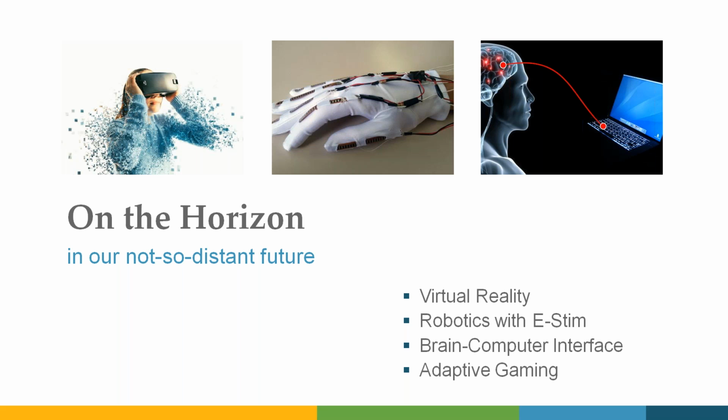I've also seen quite a bit about using virtual reality in telerehab. There have been a couple of recent articles in the International Journal of Telerehabilitation that have talked about their use of VR. Robotics with eSTEM, that's something that we are trying to incorporate right now. So just always thinking about how can we get more repetitions, how can we make our therapy more innovative, more engaging. So doing things like pairing something like the Oculus Rift while someone's on the FES bike, for example.